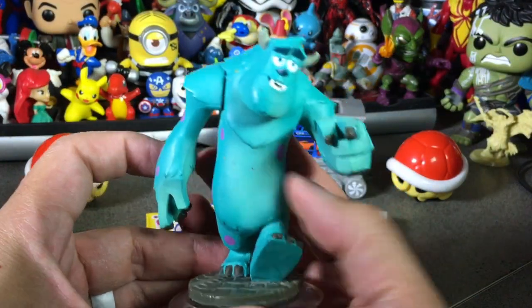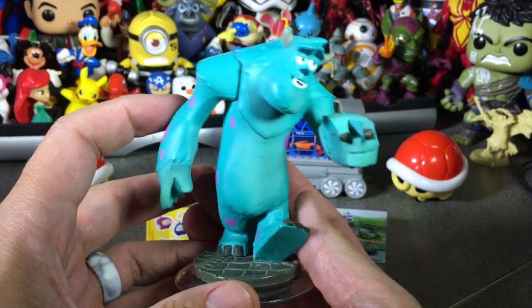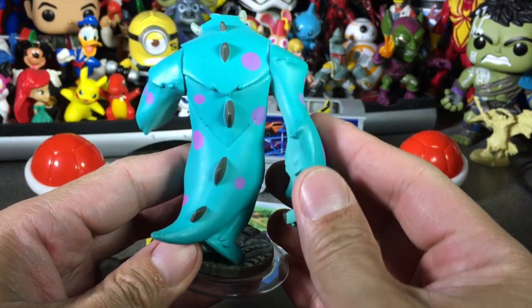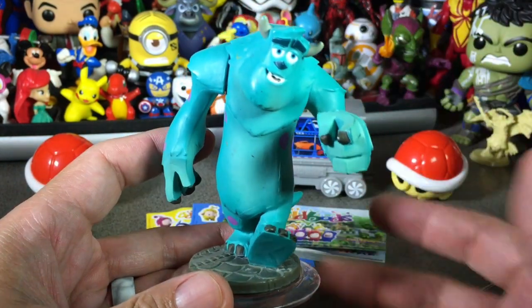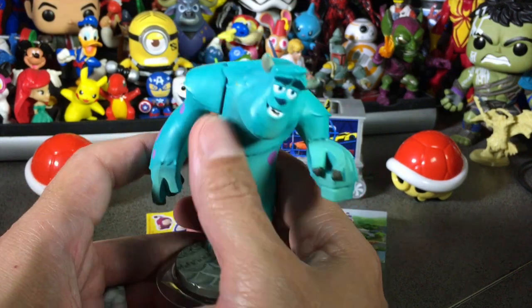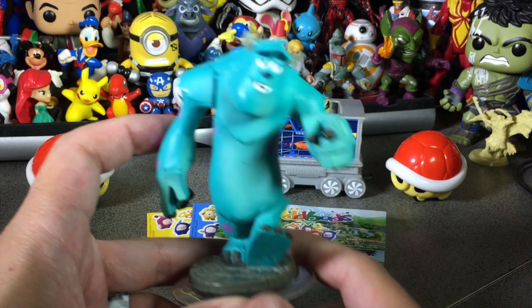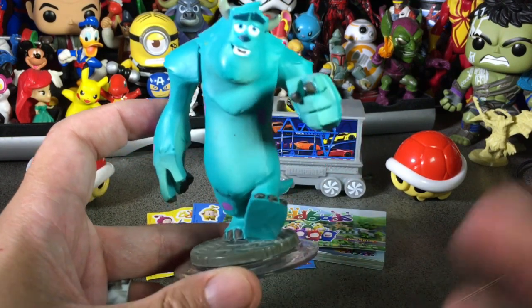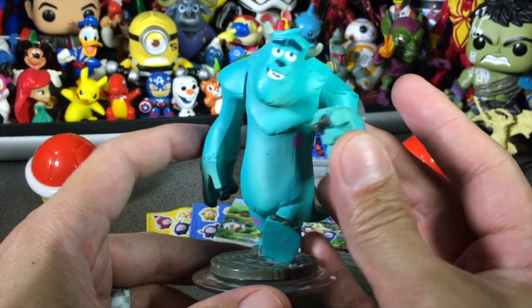Now this guy is my chase figure for this haul for sure. Sully, from Monsters Incorporated, beautifully stylized, because this is actually a Disney Infinity character. Now I've reviewed other Disney Infinity figures. In fact, I really should do another collection highlight, because I have a whole ton of Disney Infinity characters that I bought off of another video gamer many years ago now. And Sully is just one of many characters.